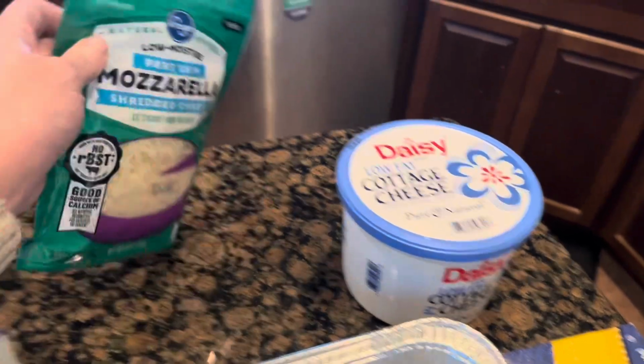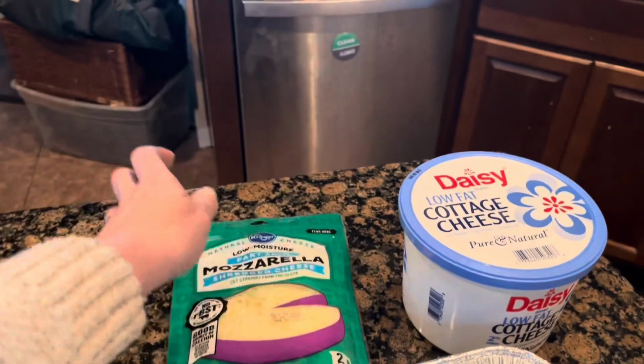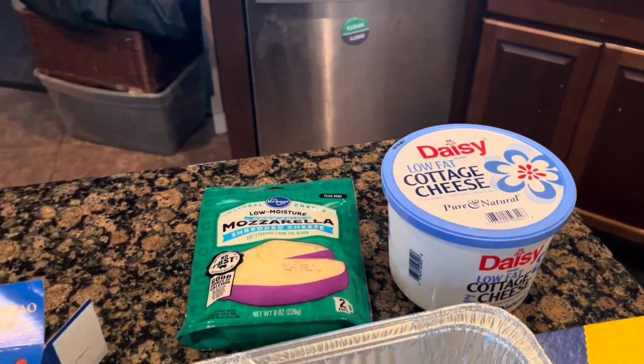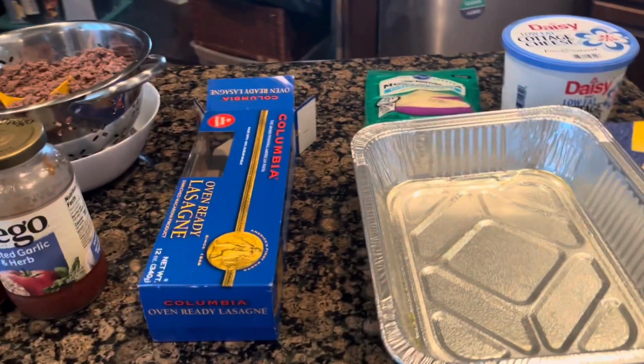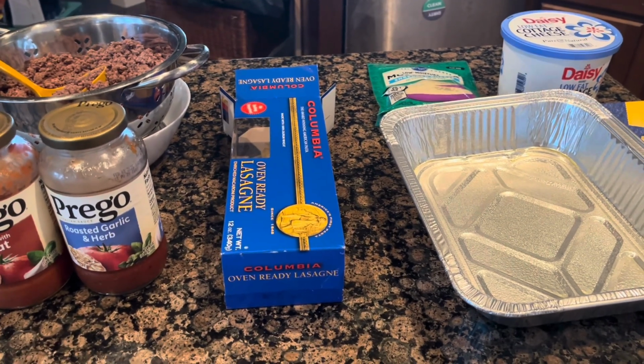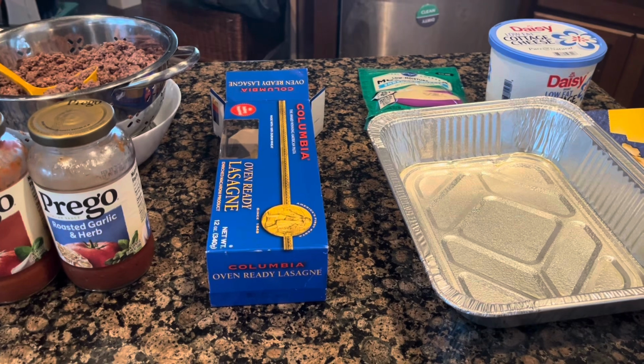Here's the problem. I'm down to 1 little bag of mozzarella cheese. So we're going to add some Parmesan cheese to it, and that's just what we're going to use because I am not going to the store and purchasing anything that I don't have to. So we're going to make lasagna.